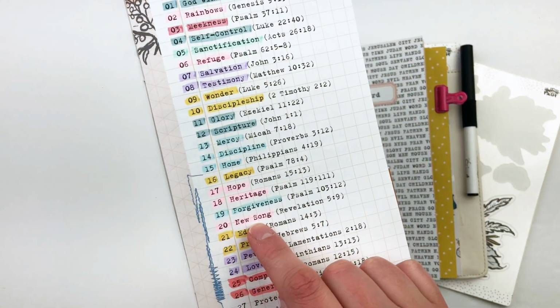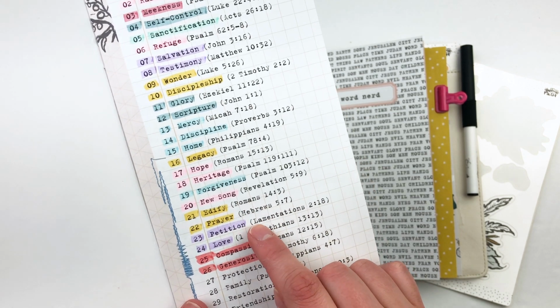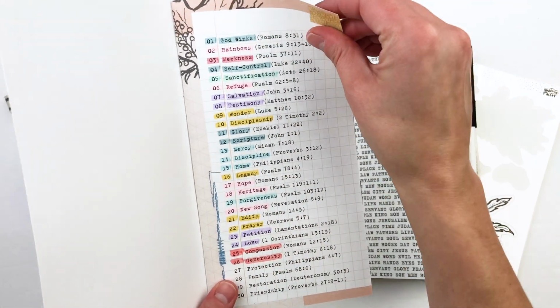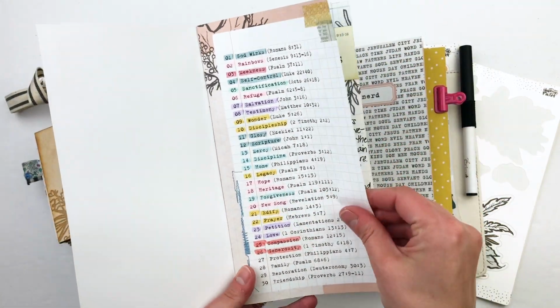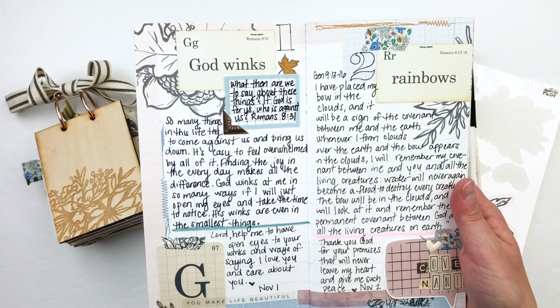Some of them are a little brighter, like that pink is, but the yellow is not neon yellow. The purple and the blue, none of them are just that neon highlighter, which I really liked, except maybe the pink. Okay, so here is kind of what my daily setup looks like.